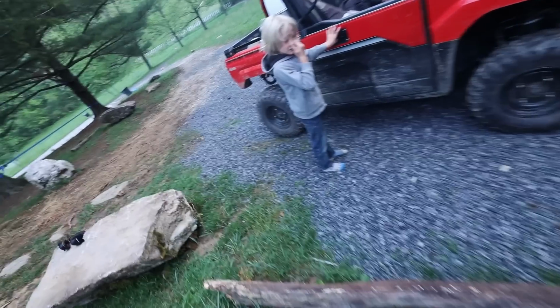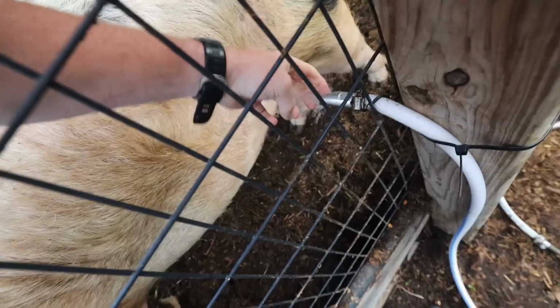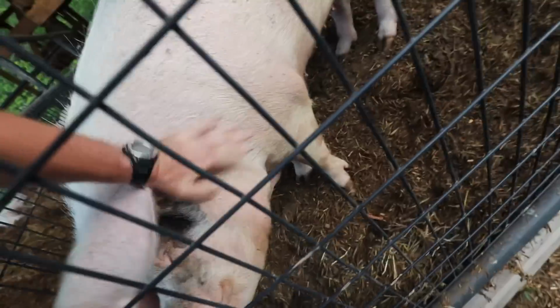Don't come out in your socks. You have other boots if you can't find your yellow boots. Uh-oh, hopefully you're not gonna dig into each other.